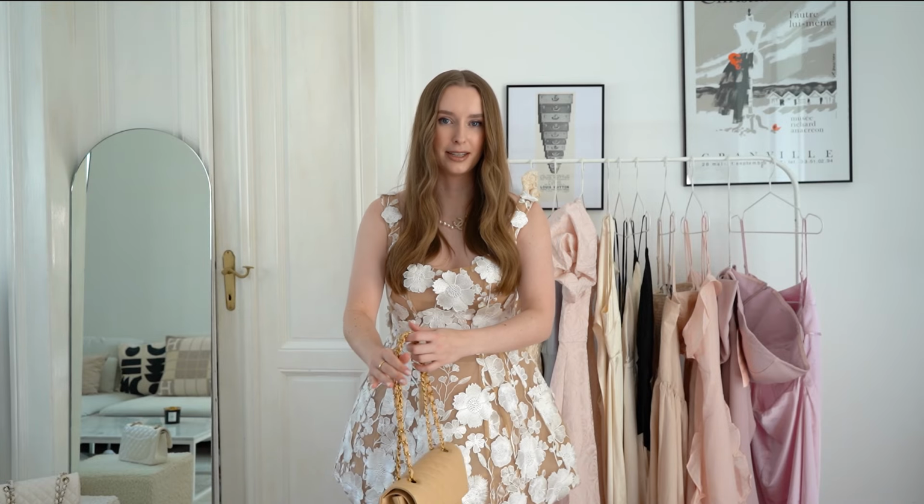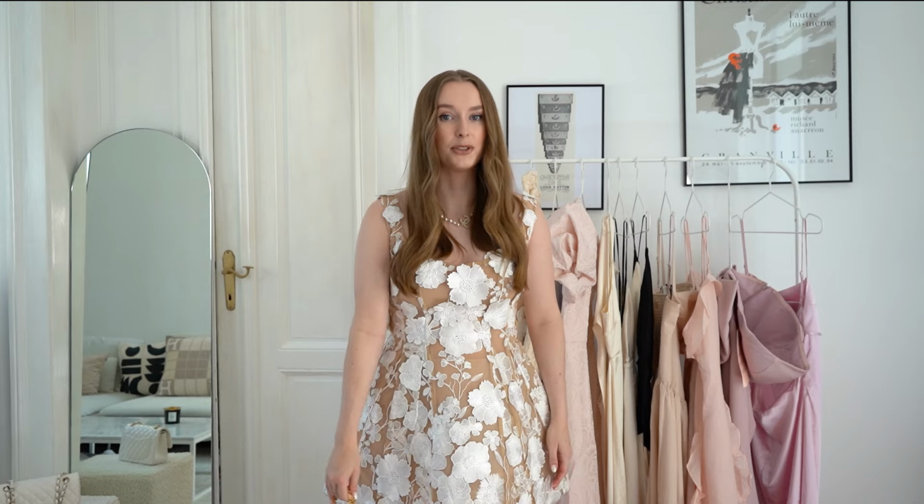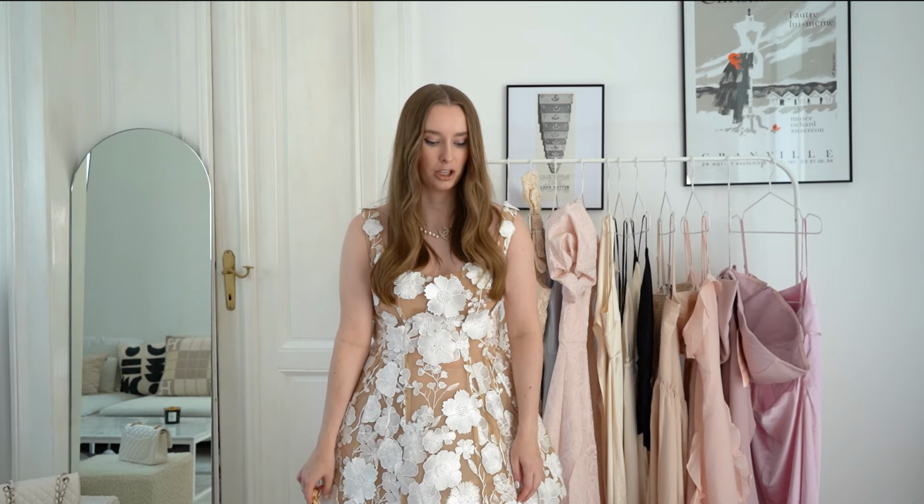For the shoes, I took a pair of strappy crystallized Zara sandals. They are also beige, so I thought this is a perfect match and gives it a decent amount of sparkle. I'm absolutely in love with this dress, but I think it's unfortunately just not right for the occasion as a wedding guest. Maybe I should keep it as a birthday dress.